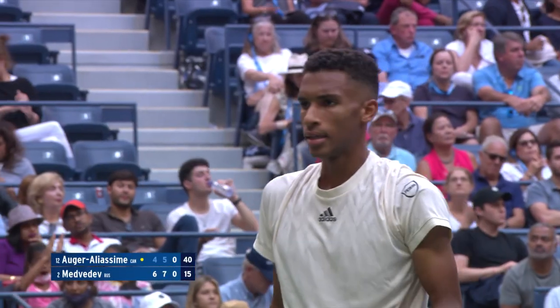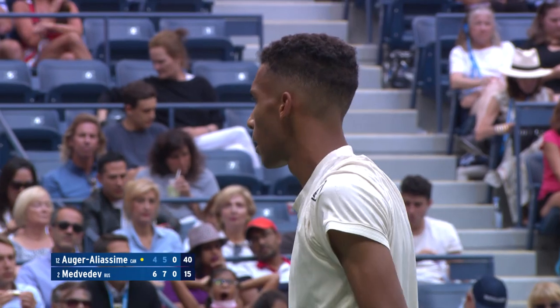For the silver lining, there should be a lot in the tank. Auger-Aliassime again has only played a set and a half of tennis since Sunday.